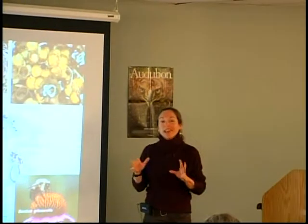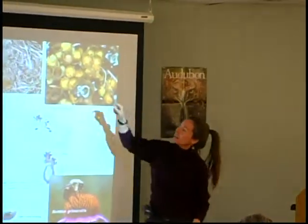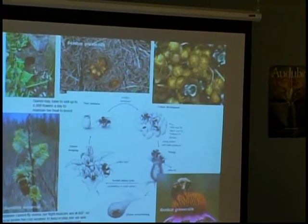So then she takes one of her pollen loaves, remember those things she carries in her saddlebags, she takes those pollen loaves, she stuffs them down cells, and then she crawls on top of it and shivers her wing muscles in order to incubate the eggs.